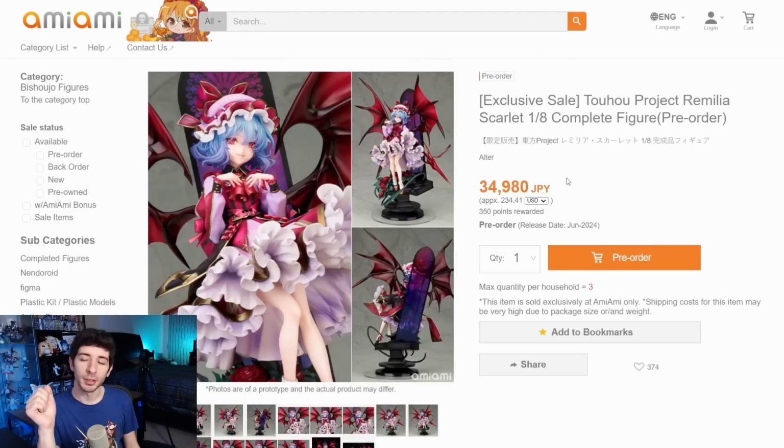And the last figure from Alter this month, of course, is the Touhou Project Remilia Scarlet 1/8 scale figure. Now, it's very expensive, 35,000 yen. I don't think a lot of people like that. But personally, I'm very happy that she's not more money than Flandre was, considering there was about a year's gap between the two figures, or maybe even longer than that. It's a little hard to say. But I was totally expecting this to cost more, so I'll count my blessings where I can.